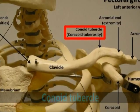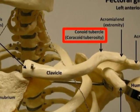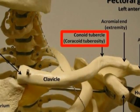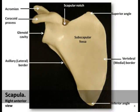The conoid tubercle is an inferior bump on the surface of the clavicle's lateral end. It's the attachment point for the conoid ligament, which connects the clavicle to the scapula. Okay, let's take a closer look at the scapula.